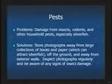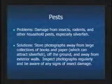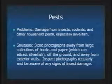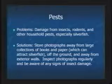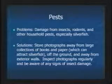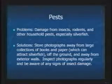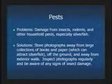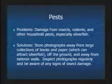Pests. We all know what kinds of problems pests can cause: insects, rodents, but especially silverfish, which are very attracted to paper, books and collections of papers and things like that. Common sense solutions: store photographs up off the ground, away from where pests can get them. Store them on inside walls, away from any entrances into the house.